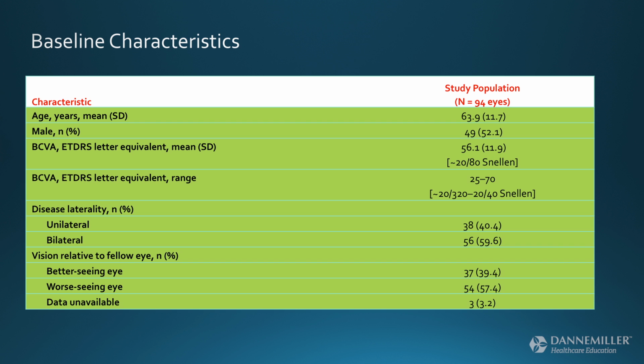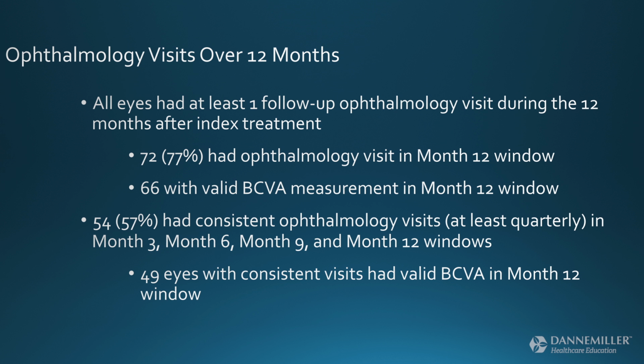And so the characteristics of these 94 eyes are what you would imagine them to be in a clinical trial setting. All eyes had at least one follow-up ophthalmology visit during the 12 months following the index period, and 54 of the eyes had consistent ophthalmology visits. What do I mean by that? Month 3, 6, 9, and 12 windows, at least quarterly. Because your diabetic patient may come in, you may see them, and then you may see them a year later, even though they had macular edema that you may want to treat in between.